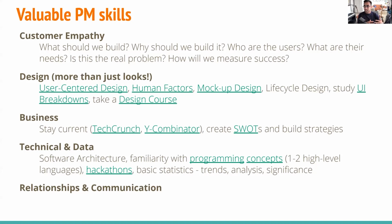Of course, technical and data skills are important as product managers. So basic software architecture, being familiar with a few programming concepts like algorithms, object-oriented programming, things like that. You can build these skills at hackathons. And of course, understanding really basic statistical knowledge is super valuable. A lot of product work tends to be very data-driven. So if you're familiar with looking at things like trends, analyses, establishing statistical significance, that's going to be really important. And lastly, of course, relationships and communication. If you are a product manager, you're probably communicating for a huge chunk of your job. So it's really important to learn that skill set as well.